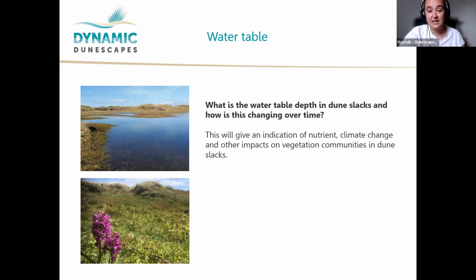And this will give an indication of a whole range of things, from nutrients in the water to climate change and other impacts happening in the surrounding area. So if the water table is changing or the areas are drying out, it's indicating that something on a larger scale is happening.